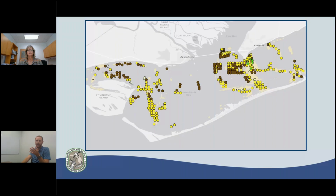We also had, again, this ground truth tonging data and poking around with a PVC pole to understand the nature of the hard bottom, or lack thereof. The yellow really shows that this is hard bottom or sand area. Brown is mud. And then the green areas, focused up near where the East Point and the lab is, showed that there were current oyster populations.